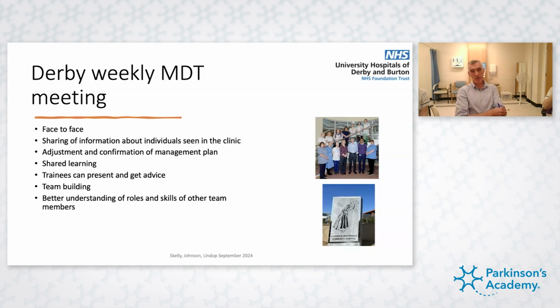There's also an opportunity for team building, because whenever there's a multidisciplinary team meeting, there's shared cups of tea and cakes, etc., which help with bonding. And we all get a better knowledge of what different team members have to offer.